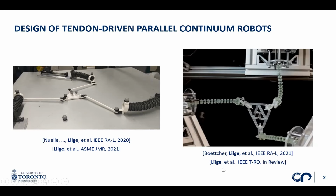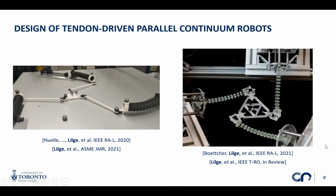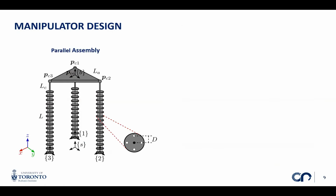And in today's talk, I want to focus on the design that we derived here on the right. I want to start by briefly explaining how this design kinematically works. So here on the left, you can see a simple sketch of this design. We see the parallel assembly of three individual tendon-driven continuum robots, and they're all coupled to a common end effector using spherical joints. And looking at the cross section of this robot, we can see that these spacer discs have 4 holes. So each robot can have 4 tendons routed inside them.